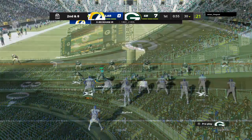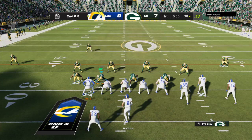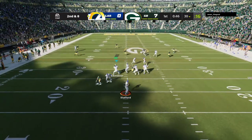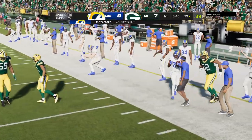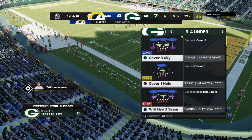One thing you're hoping for when you run drag routes, you're able to hit a receiver in stride, and he can pick up a lot of yardage after the catch. But in this situation, the defense was effective, able to stop him before he could get a good head of steam going. He'll get this to Akers out of the backfield. And he'll get it out near the 40 to the 39.